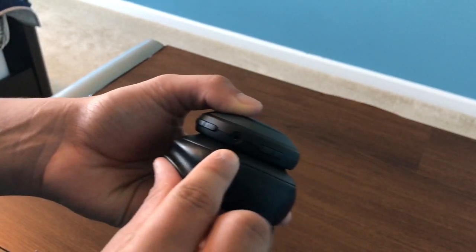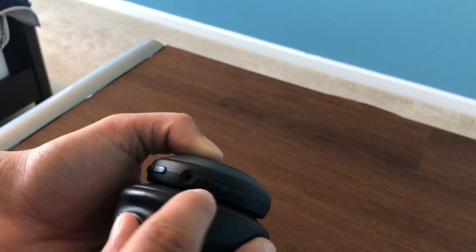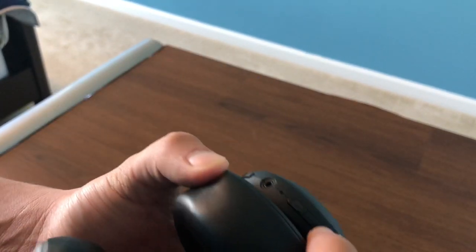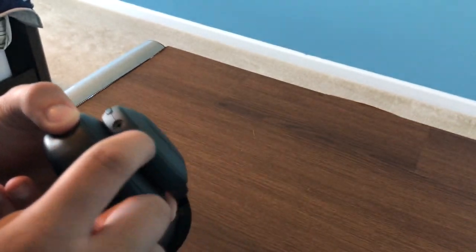The 2.5 millimeter headphone port right there. We have the little built-in mic so you can take calls on here. And then we have the ANC. And then next to that, a little Bluetooth switch to toggle Bluetooth on or off.